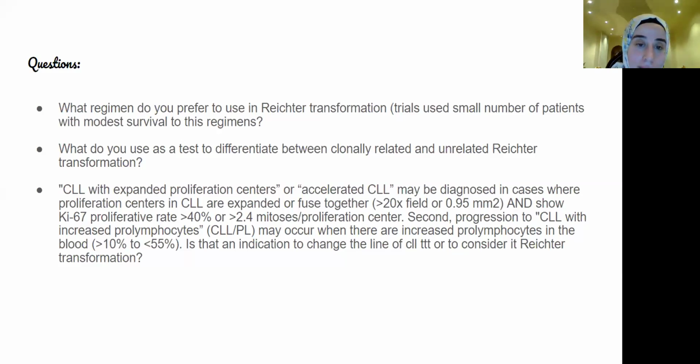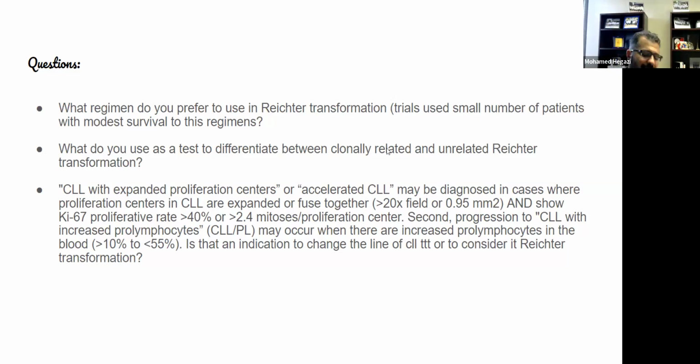So in Richter transformation, it's kind of different if the disease is clonally related or it is not clonally related. So what tests do you do to differentiate between them? Is Dr. Alquran still here who can help us chime in on clonal relation? I have an idea, but I want to hear what he would say. Dr. Alquran, the question is, how can we correlate the clones of Richter's to the original CLL disease?